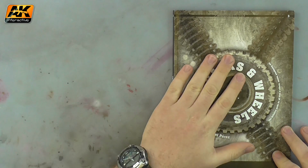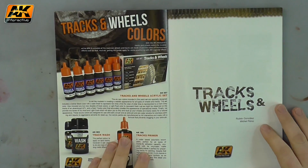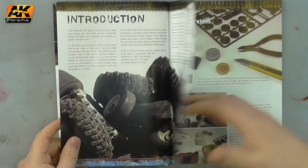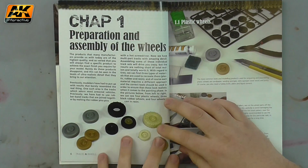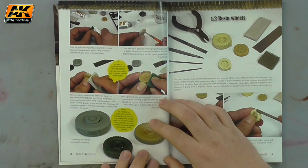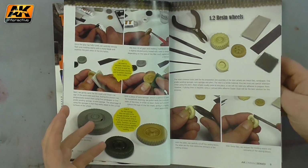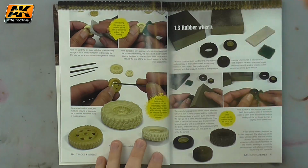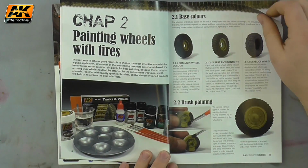Now, as you can see, we've got a nice, good glossy front, good quality paper, and it looks really cool. Inside, if we just skip through this to give you an idea, it's all about what the title says, tracks and wheels. It goes into more advanced steps in building your wheels and making them look rough, dirty, used, and all sorts of weathering that you can put onto it without even doing any of your fancy weathering techniques, using all sorts of sponges, files, and all this kind of cool stuff. So it does give you a lot in that sense as well.